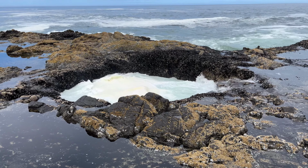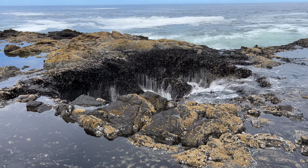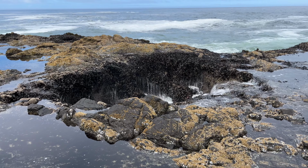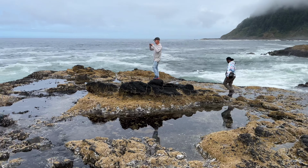It's quite a spectacular sight when the wave hits Thor's Well. The water jets out and then gets swallowed back down the pool again. The Oregon coast, though beautiful, is also dangerous. Always take precaution and adhere to all warnings.